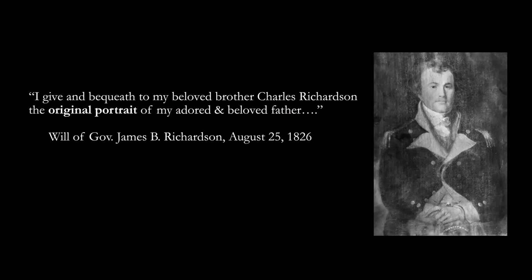And we know that there were at least 2 versions of this portrait because of the 1835 will of General Richardson's son, which refers to an original portrait of my father, suggesting that there was both an original and a copy, potentially owned by him or potentially owned by two of General Richardson's children.